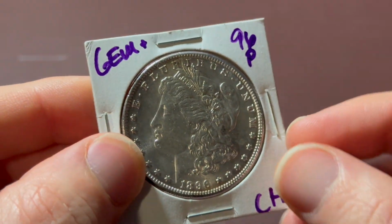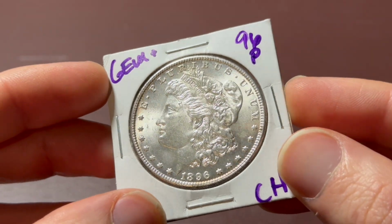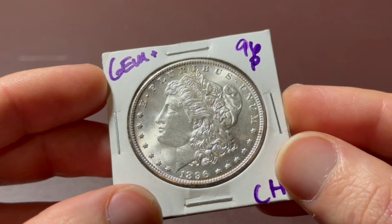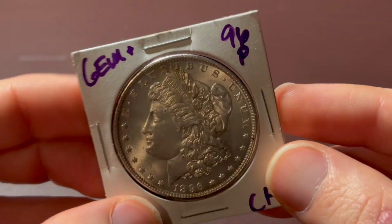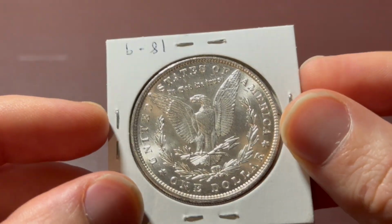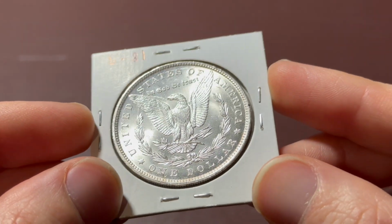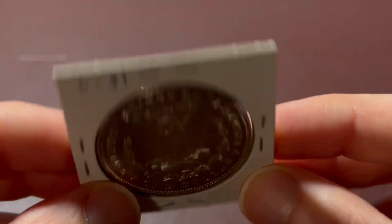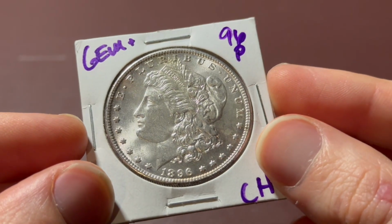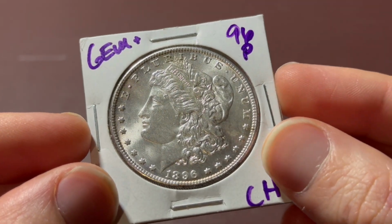The next coin that I have is an 1896-P Morgan dollar. And this one looks to be worth grading. I'm kind of thinking it might come back as an MS64. But I also think it could come back as an MS63 just because the obverse has quite a few marks on it. I didn't pay a whole lot for this. I bought it quite a few years ago, so if it comes back as an MS64, then that's definitely worth it.